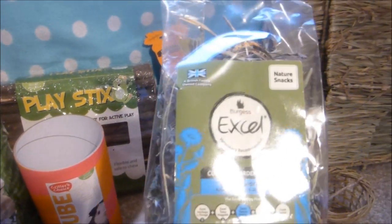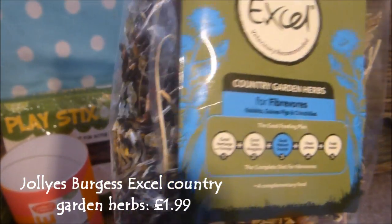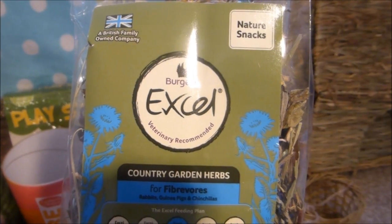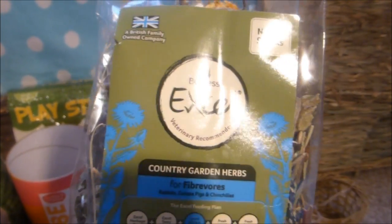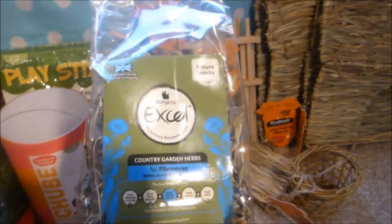Next up, I got the Burgess Excel Country Garden Herbs for Herbivores. This is your typical kind of dried leaf herb mix that you can get, and in general, guinea pigs do really enjoy this kind of thing. They like all the leafy things in there. Burgess Excel also do kind of weird ones with papaya and banana and dried fruits in there. I have tried those on my guinea pigs before, and they don't like them. So this time I went for the safe option. I got this leafy herb mix, which I'm sure they will really enjoy.